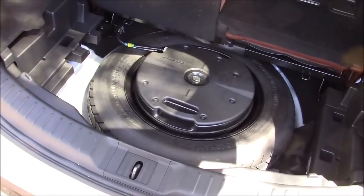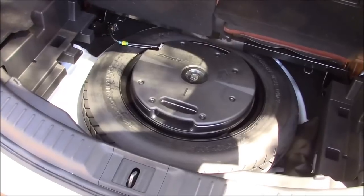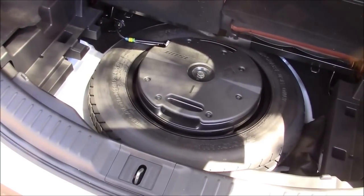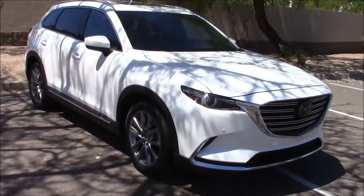If you take the lids off, there is a real spare tire under there. Comes in handy if you get a flat. A lot of SUVs don't have a spare nowadays. Always helps to check.